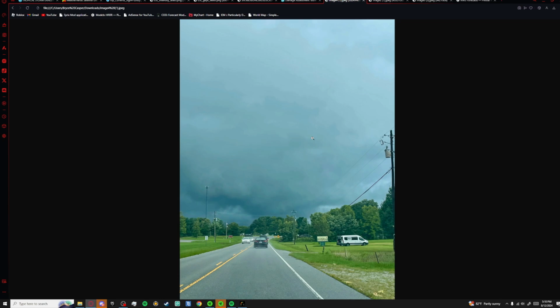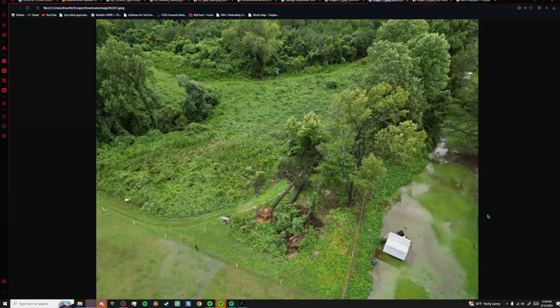It was not making contact with the ground, but this definitely looks really mean. And this 5 minutes later actually did produce that EF0 tornado. Also right here is some damage from that EF0 tornado that I got with my drone.